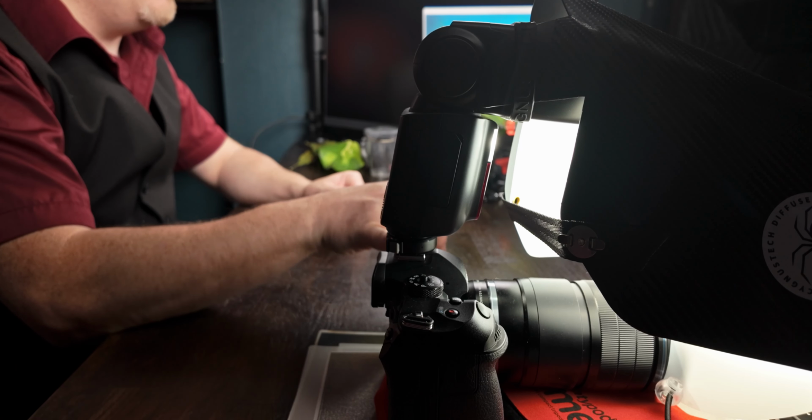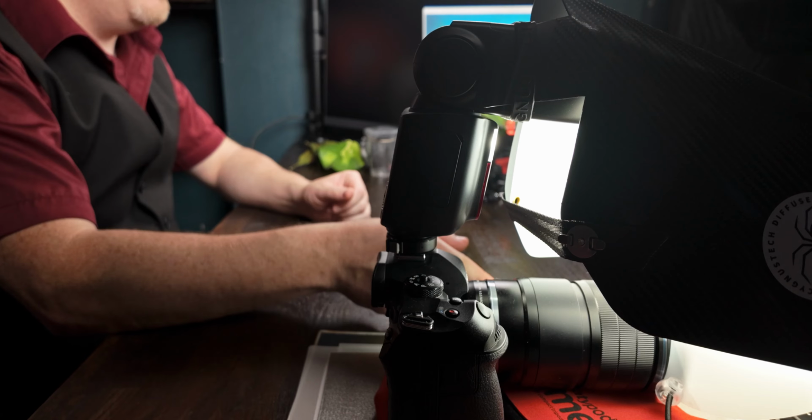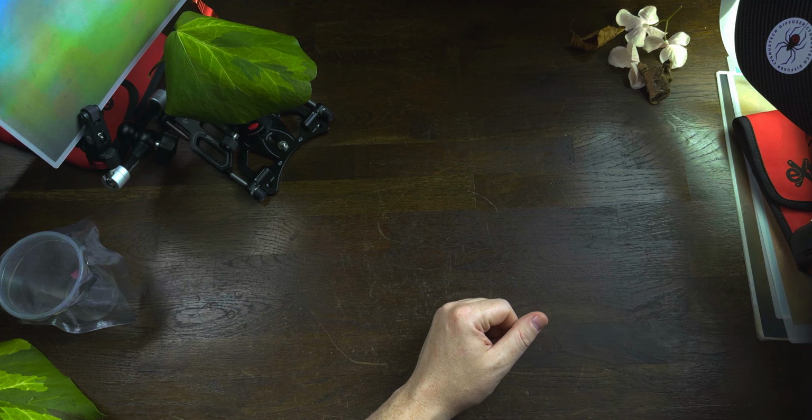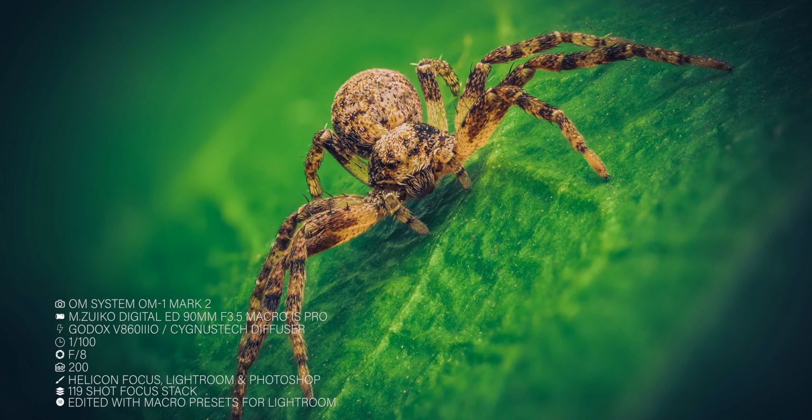The camera that we used in this shoot is the OM1 MK2 with the 90mm macro. We have the Godox V350O version 3 for Olympus and a Cygnustech Diffuser. And the rest of it is just practice, knowing how to use the camera, knowing how to nail the focus quickly, so that in between the crab spider running around we were able to get the shot that we wanted. And then because it kept still for a prolonged period, more than 2 shots basically, I was able to quickly switch it over to focus stacking and get a focus stack.